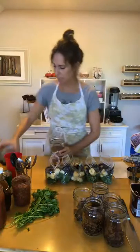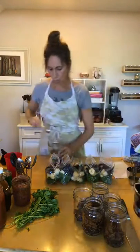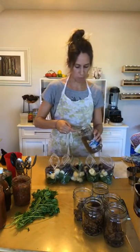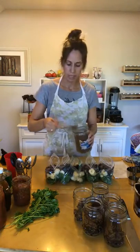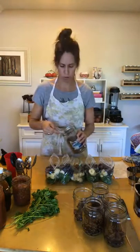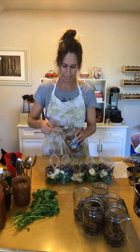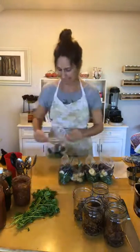All right, so last but not least, I'm going to take 1 tablespoon of flaxseed. Flaxseed, again, with chia seed, it's just another opportunity to incredibly boost the nutrition in your daily routine. This has lignans, it's got amazing fiber. Lots of fiber.